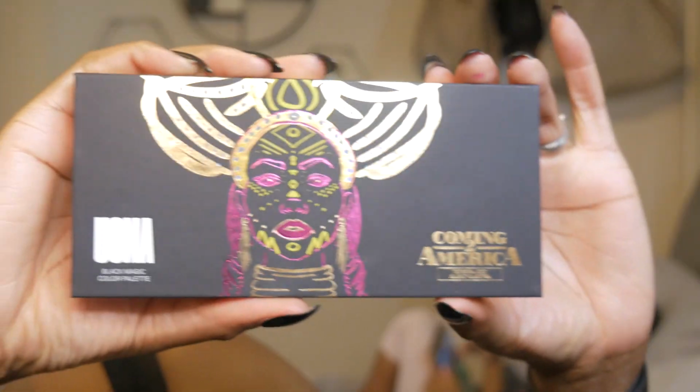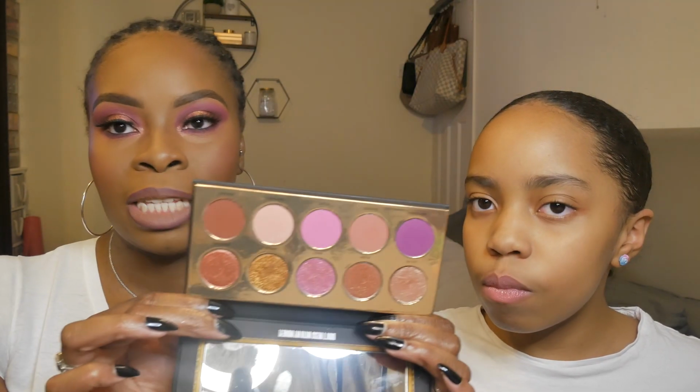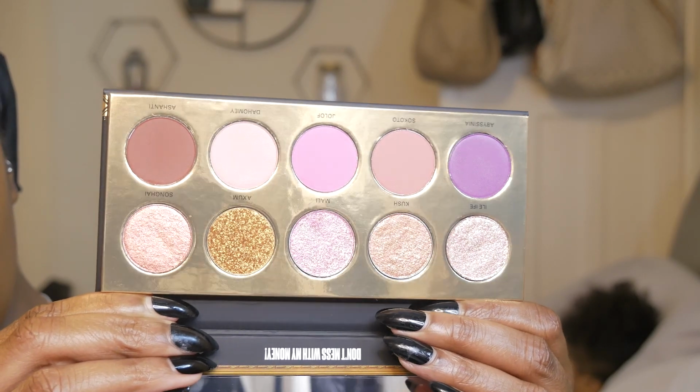Now I've been cheating. I've never actually opened it yet. I keep opening the bottom to get it out of the palette. But here is what she looks like on the inside. And this is what the palette looks like on the inside. Now this has been used because I have already filmed the review, so that's what she looks like.